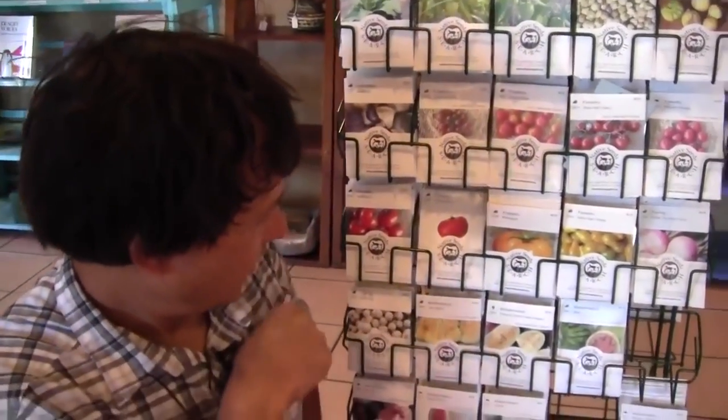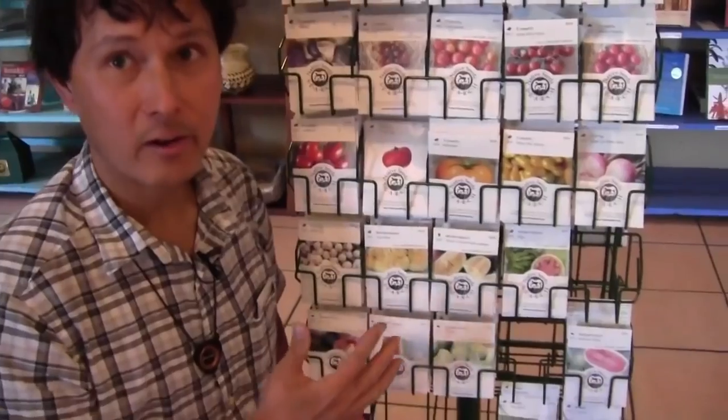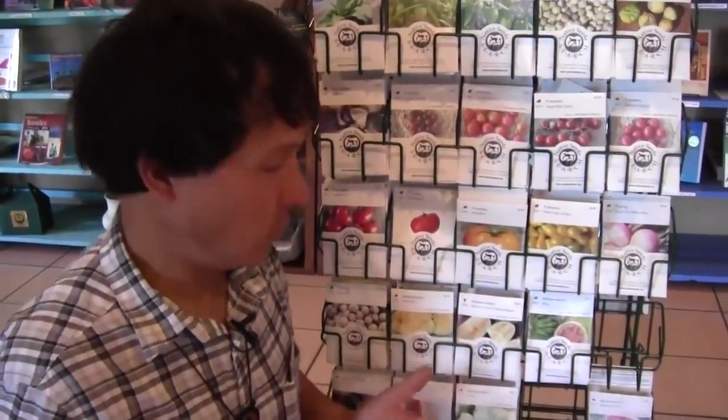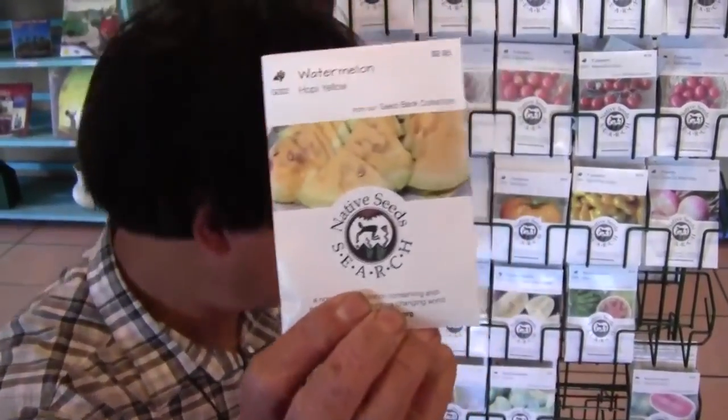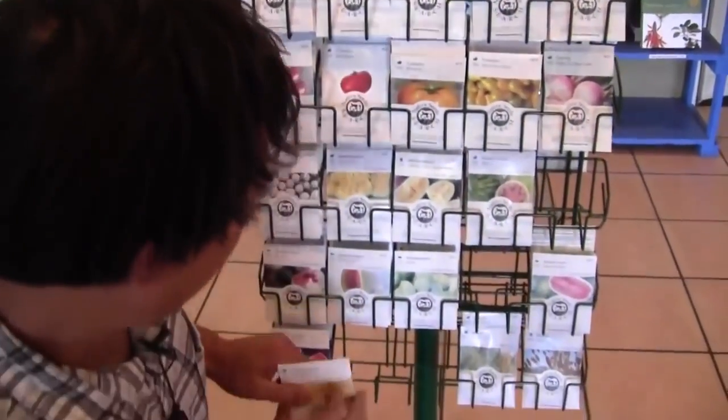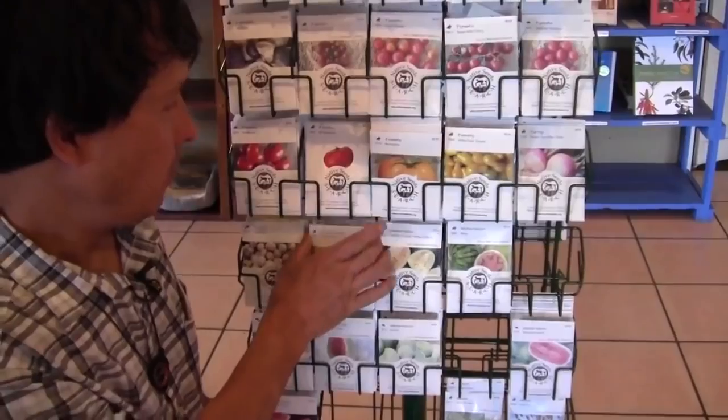All right. And they have all different kinds of watermelon. You may be familiar with the standard red or pink watermelon, but they have different kinds of Hopi yellow watermelons. And they probably even have one here. I don't know if they have the seeds available today, but they have a red seeded watermelon where the seeds are actually red, not black.